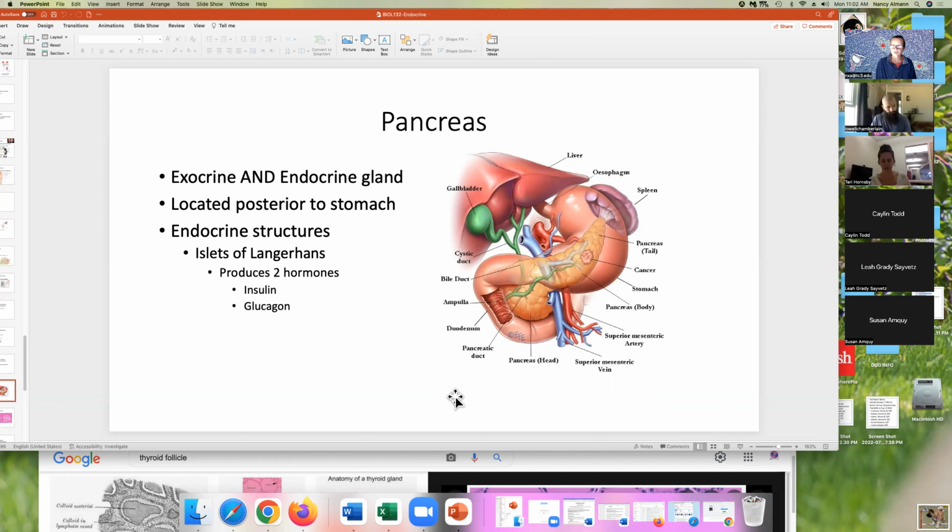The structures that are associated with the endocrine system are what are known as the islets of Langerhans, or the pancreatic islets. Islets of Langerhans is the name that's more commonly used. If you take a look behind me, you can see two of them. They have red dots on them to mark them. Each of those is an islet of Langerhans. Islets of Langerhans will produce several hormones, which include insulin and glucagon. Everybody has heard of insulin. Hopefully, many of you have heard of glucagon.